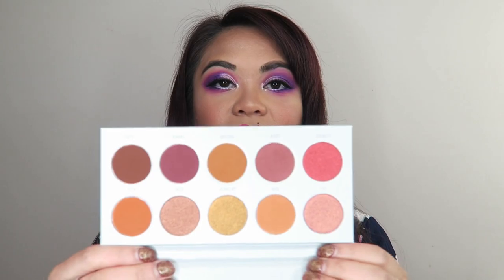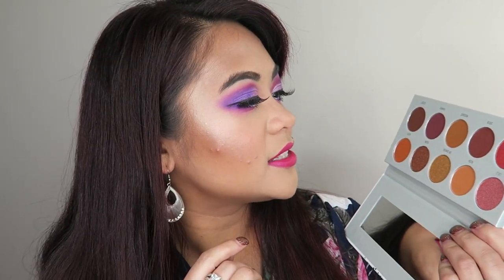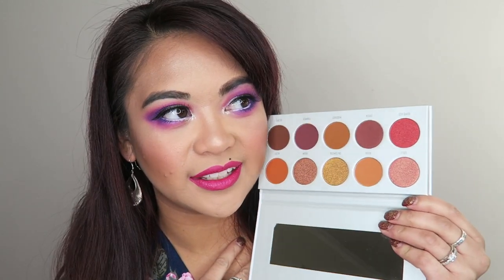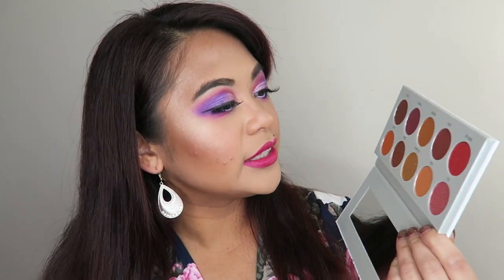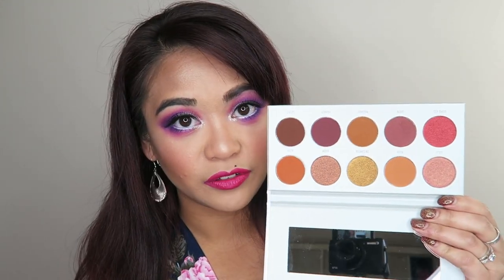And this one is Ring the Alarm. This one has more brown, reddish, neutral tones. Well, not so much neutral, but for me, the shades in this palette would probably create more of an everyday makeup look. Like, I know, I'm extra. I create everyday makeup looks with bright shadows. But this one I want to really dig into and create some sort of eye look for you guys.